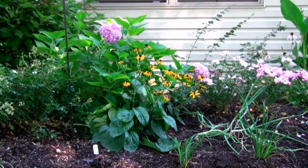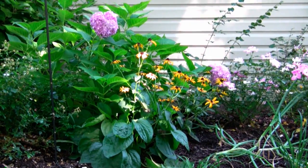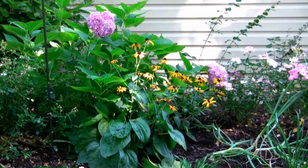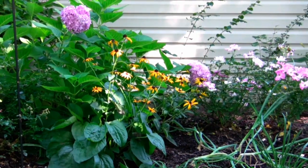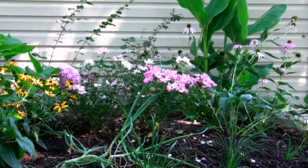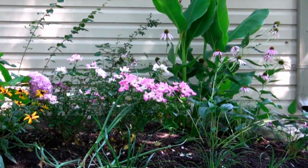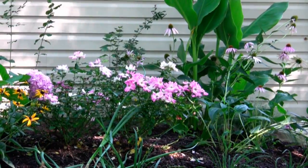The second component to a great fall garden are your long season blooming perennials. You notice in this garden we have some hydrangea, some beautiful yellow rudbeckia or black-eyed Susan, and over in the corner some coneflower or echinacea. Now the great thing about perennials is they just keep getting better year after year. This garden was just planted this spring, so next year we're going to have twice as many flowers and twice as much density in all of these plants.